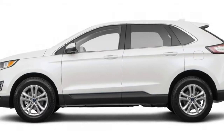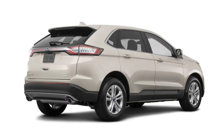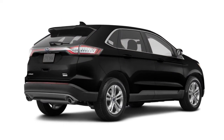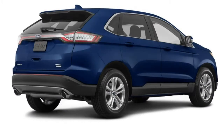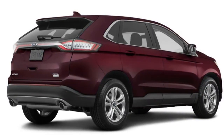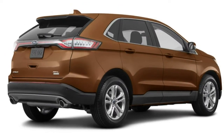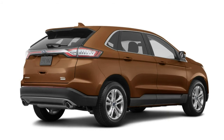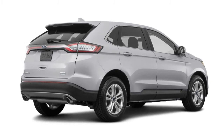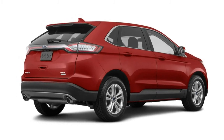The SEL adds LED headlight accents, heated exterior mirrors with puddle lamps, rear parking sensors, an exterior keyless entry pad, an auto-dimming rear-view mirror, dual-zone automatic climate control, upgraded cloth upholstery, an 8-way power-adjustable driver seat with power lumbar adjustment, a 6-way power-adjustable passenger seat, a leather-wrapped steering wheel and satellite radio. The SEL is available with Equipment Group 201A, which adds leather upholstery, heated front seats, a 9-speaker audio system and the Sync 3 infotainment system with an 8-inch touchscreen, 2 configurable screens in the instrument cluster and an additional USB port.